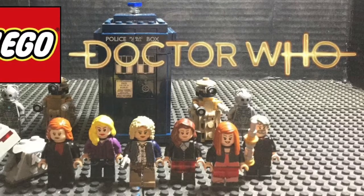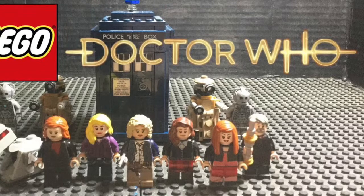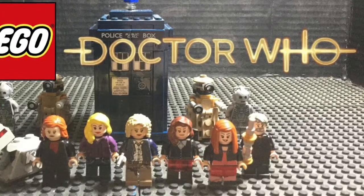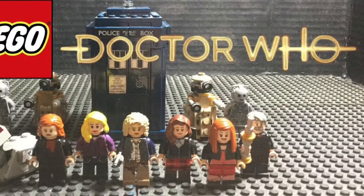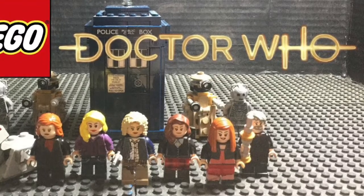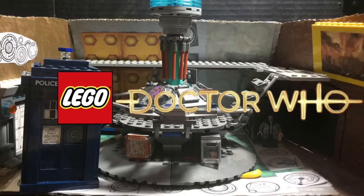And it even became a fun way of doing my own customs. Like, even before they announced that the Doctor was going to be a woman, I did my own custom female Doctor as to what the Doctor would look like if it was a woman. And after they announced it, I recustomized it into the actress that she is now.